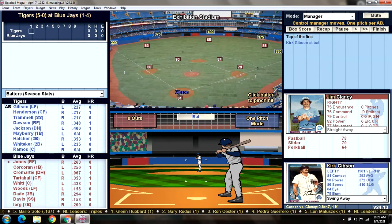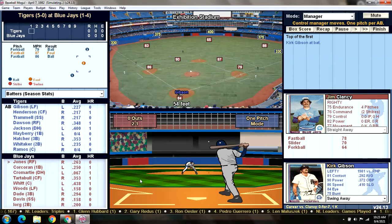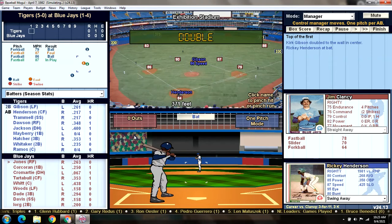Here is Kirk Gibson leading off against Jim Clancy. Yeah, there we go. I called that shot all the way to the wall, dead center field, and Gibby has his first double of the season. So Gibson on second base for Rickey Henderson. Henderson 3 for 11 with 3 Ks against Jim Clancy.